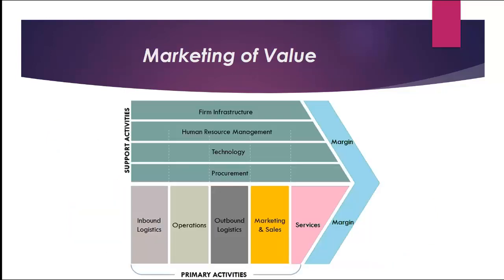So here's the value chain. Now in your book, there's actually a value chain that's illustrated, and it looks different from this chain here. If you look on page 20, you will see at the top Apple's value chain. And you'll notice it looks different from this value chain that I have up on the screen. You'll see at the top you have firm infrastructure, HR management, technology, procurement. You have all these activities that are involved in this chain of events.